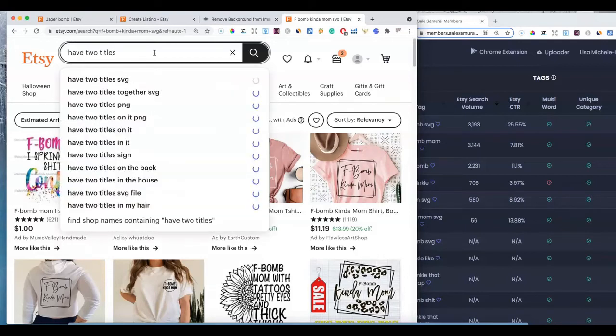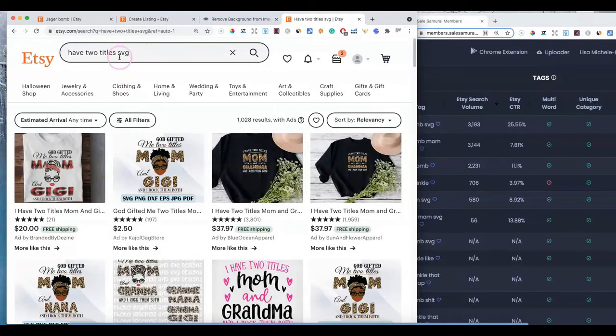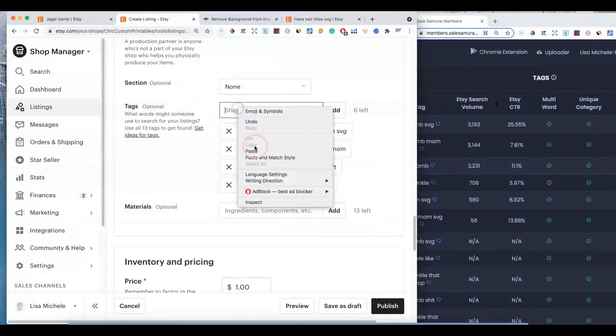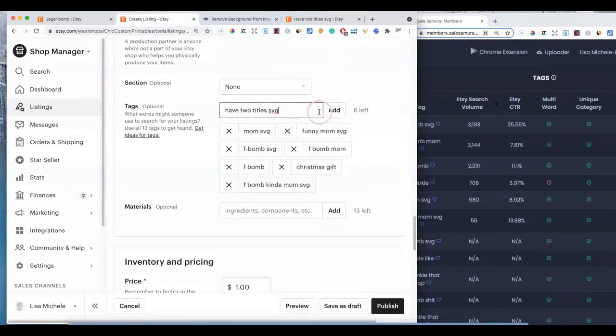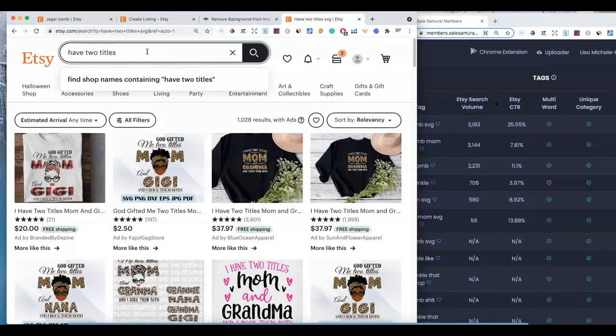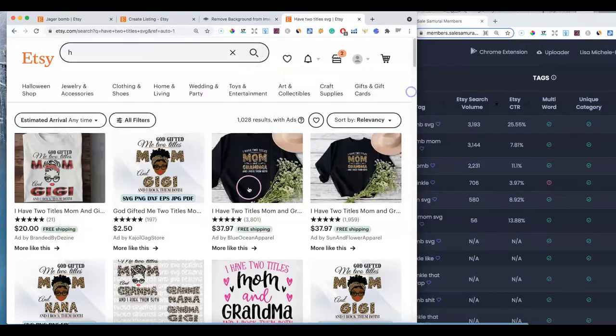Another thing on the SVG is I have two titles. So I will use that. I have two titles SVG. So add that. And we'll do have two titles PNG because I would upload that one as well. Funny mom, I have two titles.